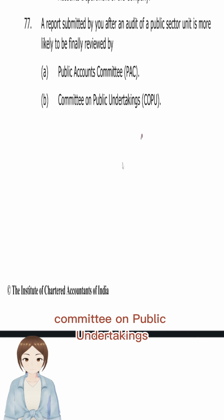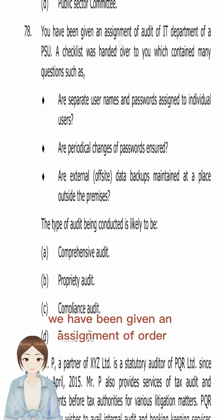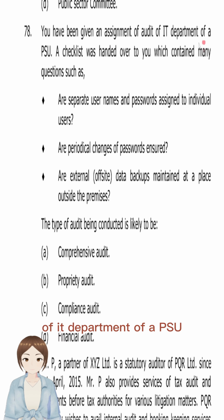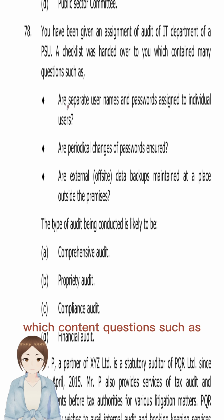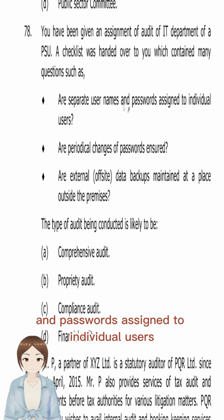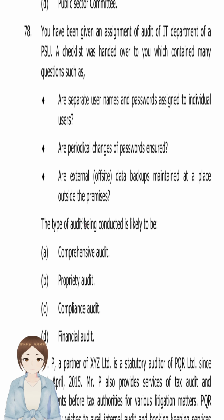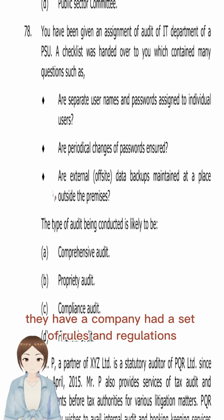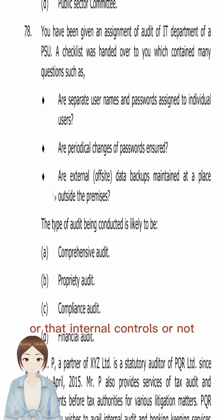This is Ria from Samaya, MCQ 78 CA Final. You have been given an assignment of audit of the IT department of a PSU. A checklist was handed over to you which contained questions such as: are separate usernames and passwords assigned to individual users? Are periodical changes of passwords ensured? Are external data backups maintained at a place outside the premises? Most of these questions were about whether the company is complying with its set of rules and regulations and internal controls in operations.